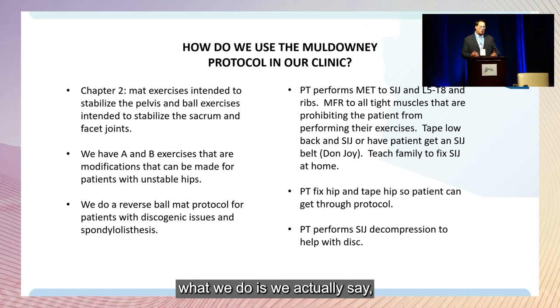Once you're done with my book, you only have to do my protocol 3 times a week. You'll do Chapter 2 one time, you'll do Chapter 3 and Chapter 4, all on different days. Then we usually try to let our patients go back either to a gym or a Pilates place. At the gym, I only let you do about 15 to 25 reps.